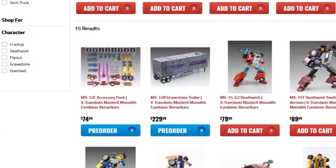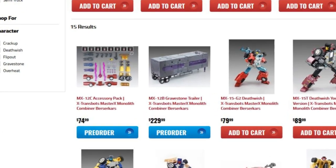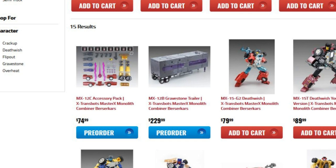So the big problem here is that X-Transbots basically just dropped the price for the trailer. When I say dropped the price, they let us know how high it's going to be, and it's $229. $229 gets you the trailer, which should combine with your Minosaur. There's also the accessory pack, which is an upgrade kit. Now that itself is, I believe, superfluous.